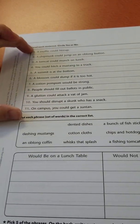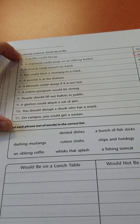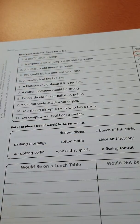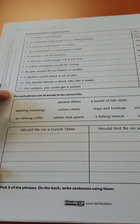So if you come across any of these words and you don't know what they mean, you need to get up and get a dictionary so you can look it up. If you're still having questions after you've looked up the word, then you need to ask for help. Don't just guess, okay?